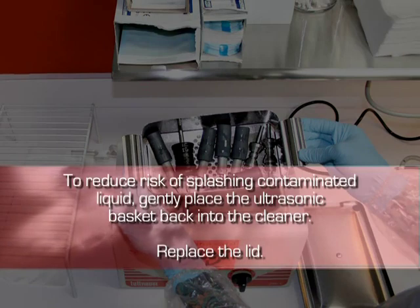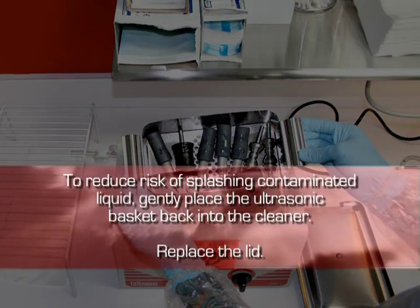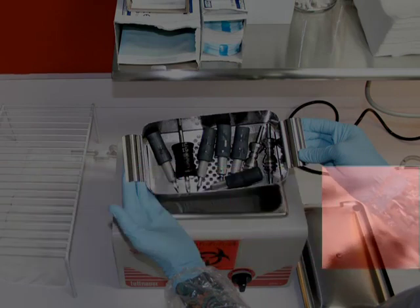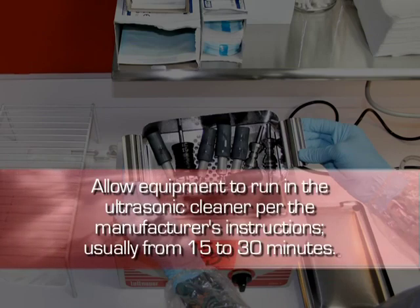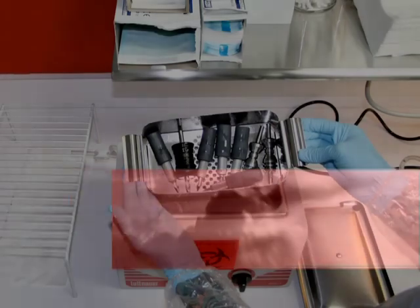To reduce risk of splashing contaminated liquid, gently place the ultrasonic basket back into the cleaner. Replace the lid. Allow equipment to run in the ultrasonic cleaner per the manufacturer's instructions, usually from 15 to 30 minutes.